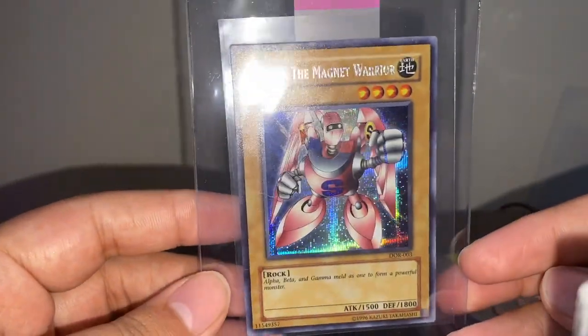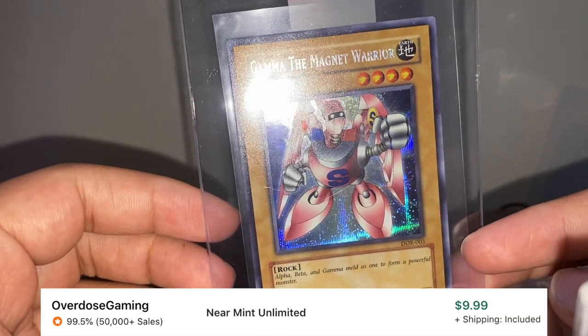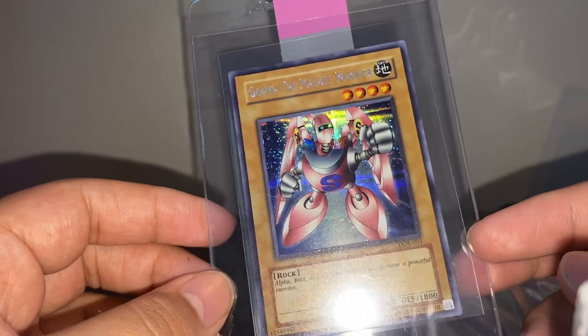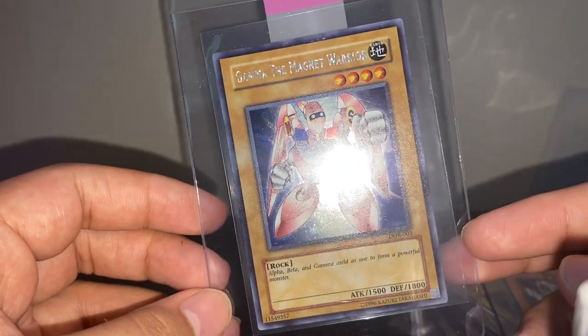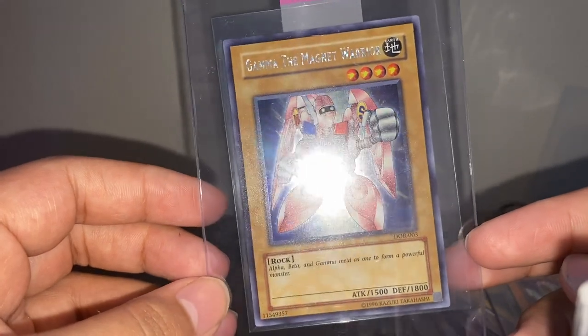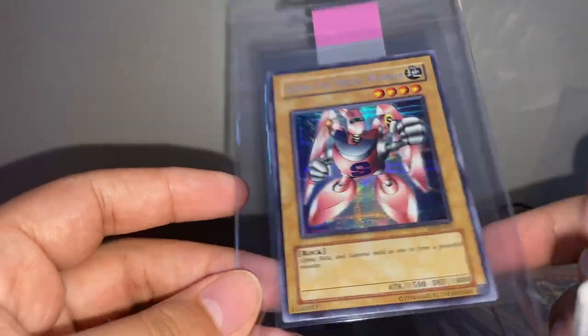Alright, we got a Gem of the Magnet Warrior. Next cards are all for Shin Shiny Matt. Super nice, crisp condition. You can look at that mintiness on the card, even through the card saver. Look at that.